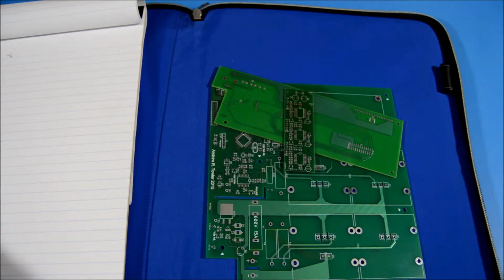Show them that you know what you're doing. Build a BOM, a BOM. That's a bill of material. Show them that you can document these things.